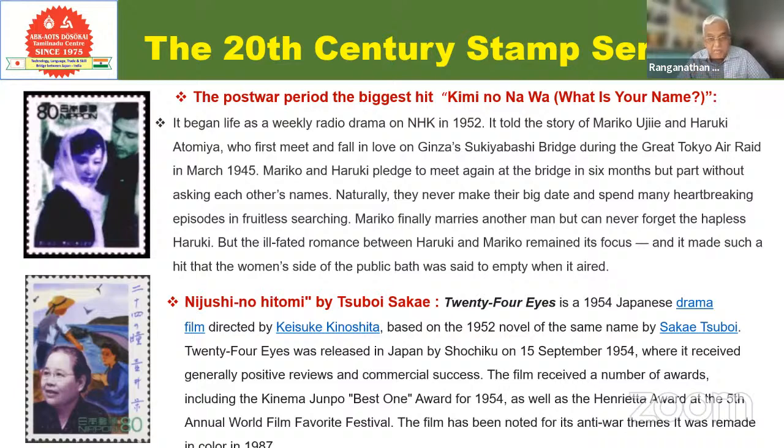It began life as a weekly radio drama on NHK in 1952. It told the story of Mariko Ujie and Haruki Atomiya, who first met and fell in love on Ginza's Tsukiyabashi Bridge during the Great Tokyo Air Raid in March 1945. Mariko and Haruki pledged to meet again on the bridge in 6 months, but parted without asking each other's name. Naturally, they never made their big date and spent many heartbreaking episodes in fruitless searching. Mariko finally marries another man, but can never forget the hapless Haruki.